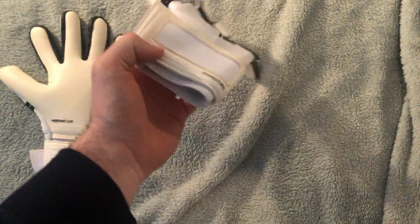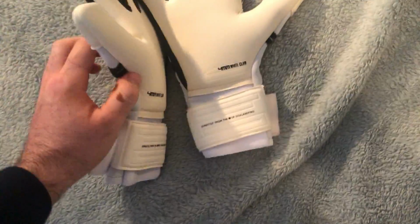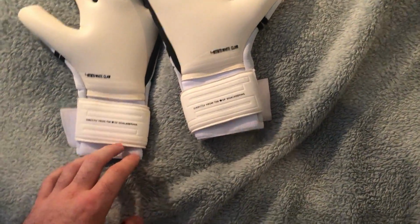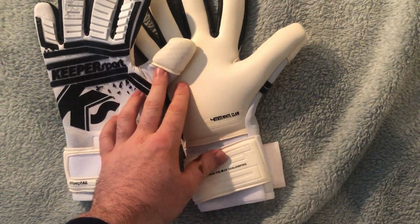Do like some of the touches on them. The white claw grip, I can't really comment on it. Haven't worn it. It's not tacky out of the packet or anything. Needs pre-washed, or not even pre-washed. But yeah, I do like the directly from the heart goalkeeping thing here on the strap. The strap is nice as well. The thumb actually fits really well too.